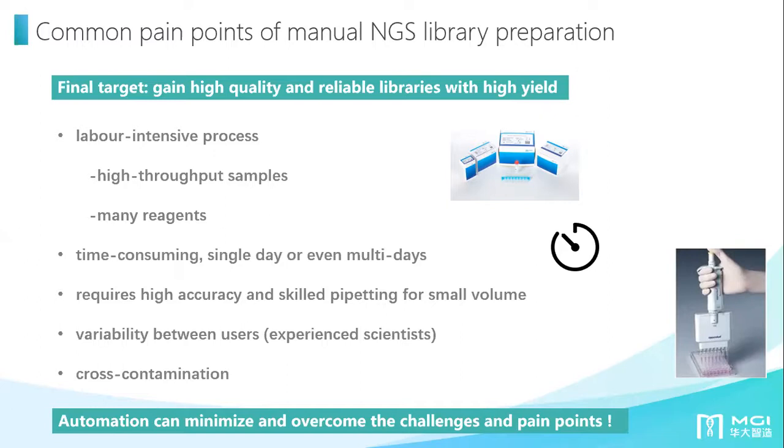There are also many pain points of manual NGS library preparation. Firstly, it's a labor-intensive process to prepare high throughput samples and handle many reagents. And the library preparation has numerous steps, so it's a time-consuming process, which usually takes one single day or even multiple days for some complicated protocols. It also requires high accuracy and skilled pipetting for small volumes.